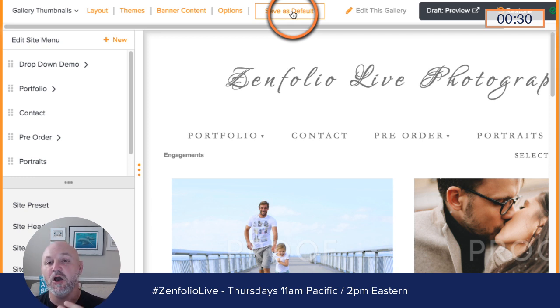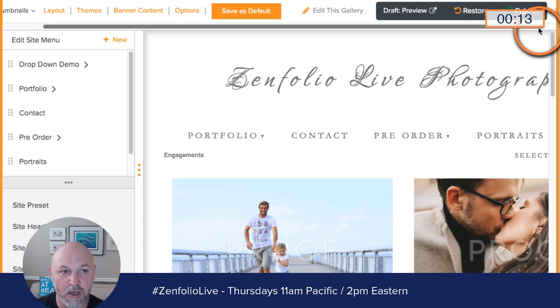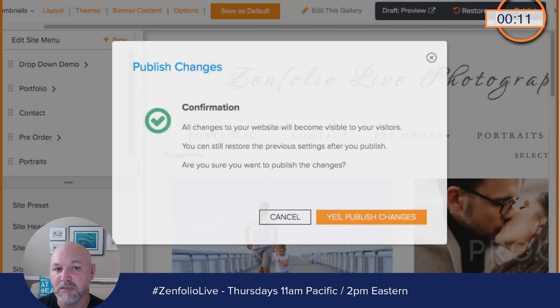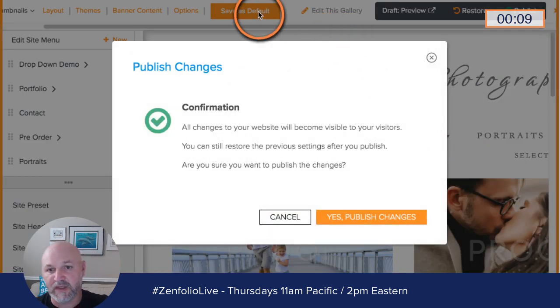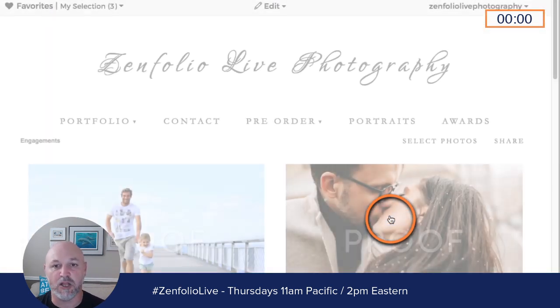galleries, because hopefully you have more client galleries than you have portfolio galleries. So you want to make sure that your default is to show the favorites, and then on your portfolio galleries, you're going to want to go in and turn it off individually on each one of those, and then publish those up here when you're done. So again, don't save it as default, or that's going to turn it off for everything. You need to save it, not save it as default, and just publish it like I'm doing now, so it doesn't apply that to all of your galleries.